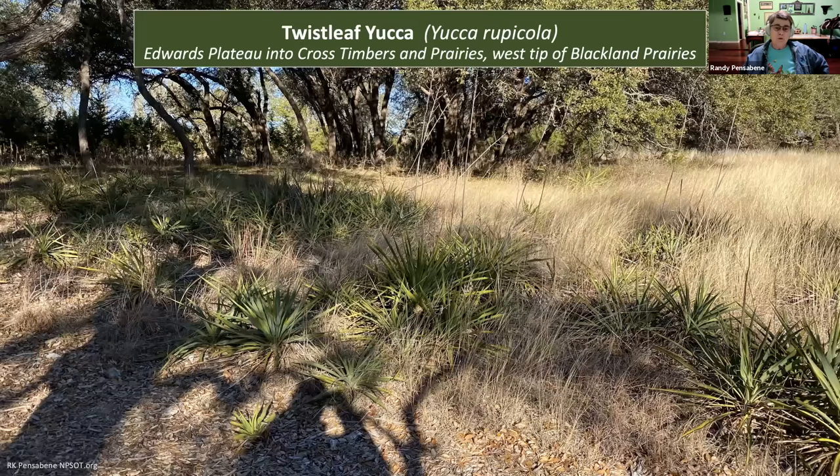There we go. Twistleaf yucca, that's our plant of the month. I was out hiking on a nice trail the other day, and I really love to see the native plants out in the wild. You really get to understand more about what kind of conditions they like when they're growing and where they like to grow. You can see this is in a lot of shade. This is twistleaf yucca. It's native in the Edwards Plateau, cross timbers and prairies, and also in the western tip of the Blackland Prairies, but it's very abundant in the Edwards Plateau.